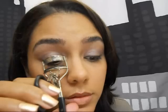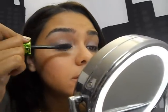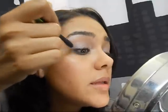Okay, now we are going to curl our lashes. Apply your mascara. I'm using this one by Physicians Formula. It's their organic wear. I'm going to move my mirror a little closer. And I'm just going to go to the base and wiggle. Now for me to get the inner and outer corners, I just switch the position of the brush. I'm holding it this way now, vertically instead of horizontally. And that allows me to get into every hair.